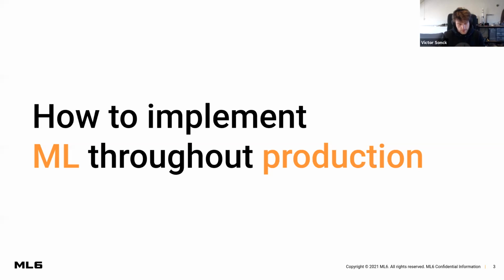Now, sales pitch aside, what I'm going to talk about today is how to implement machine learning throughout production. And with production, I mean both production in a software sense, in which people use it, it's live, it's being used, but also production a little bit more in the direction of actual manufacturing, but that's only the last case. So we'll see how that goes.